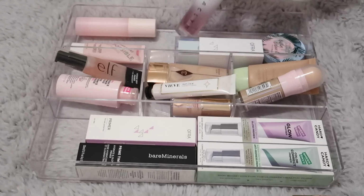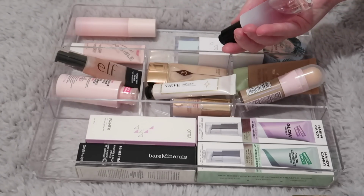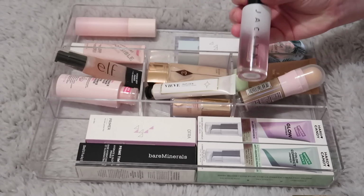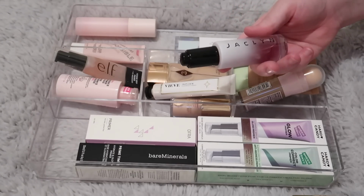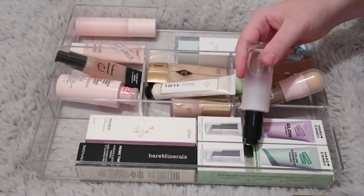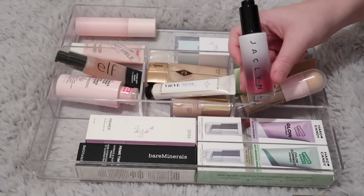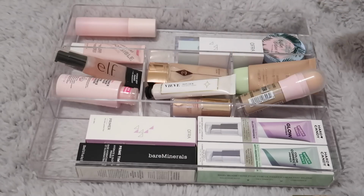I also have this Jaclyn Cosmetics primer face oil. This is the Skin Perfecting Oil Primer. This is not something that I use a whole lot. It's also really old. I would have gotten this when it first came out, which was definitely when we lived in our apartment, which has been, we're coming up on 2 years from moving out of that apartment. So I've had this for at least longer than 2 years. So we are going to declutter that one as well.